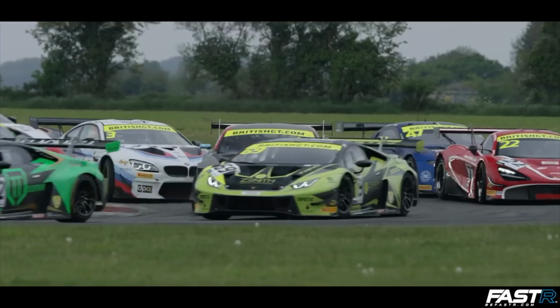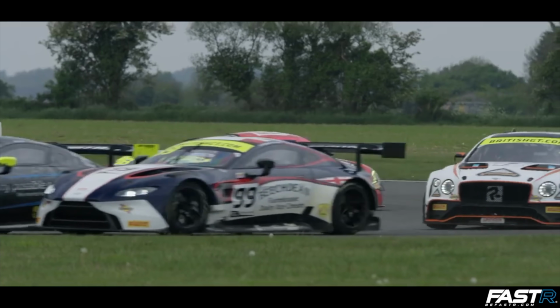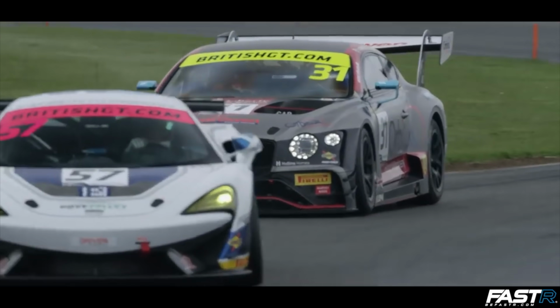So we were exceptionally fortunate to spend time in the 2019 season to see these cars up close and personal in British GT. And I'm not only biased because we also own one, but there's absolutely nothing in the field of cars that looked and sounded anywhere near as good. I mean, nothing with a sense of theatre. Like, it's a car that defies physics.